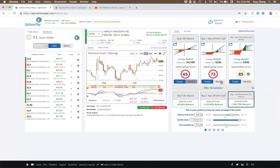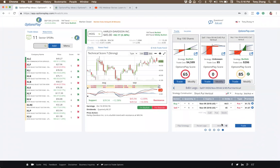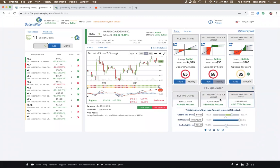So if I'm bullish on Harley-Davidson, sure, I can sell a credit spread on it. But as you can see here, let me just pull up a credit spread real quick. Let's say I sell a credit spread on Harley-Davidson because I'm bullish. It doesn't make sense to do that, because if I'm right, I'm going to make a $294 profit on the debit spread versus only a $30 credit on the credit spread.